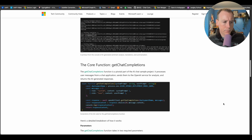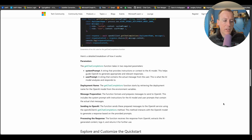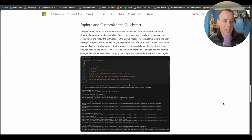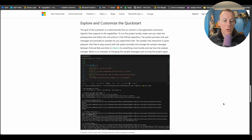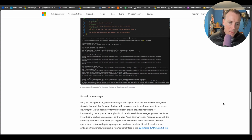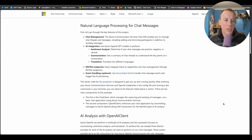So it's good. It shows how to use chat completions. This is an interesting place. I want to see Azure Communication Services do a bit more with chat and get into this chat workspace, because I think it's good to have something to go alongside what the Teams team are doing, what the Copilot people are doing. Again, this is good. I think it's an interesting alternative way of doing it.